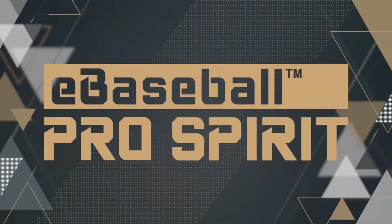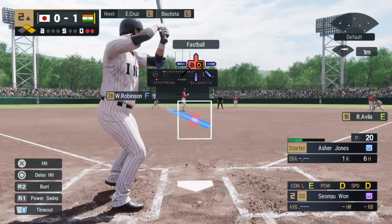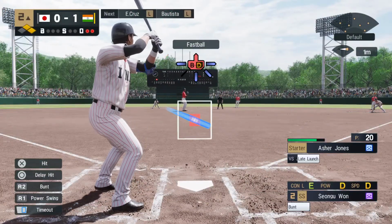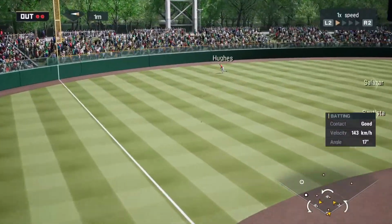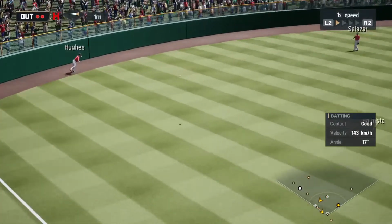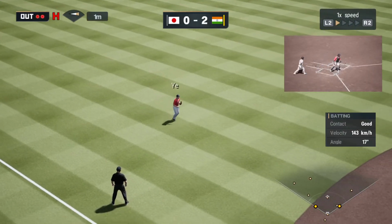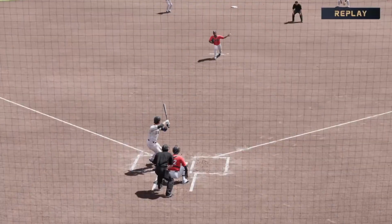India. So there you go. Heading to the batter's box, Sung-Woo Wan. They still find themselves in a pressure situation here. Swings at the first pitch. And that'll be in there for a hit. He passes third. The run comes in from second. India has it. So they fail to contain the damage.